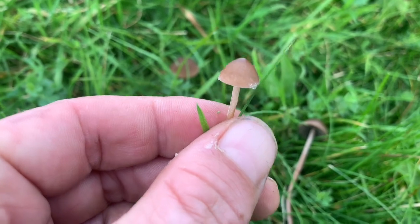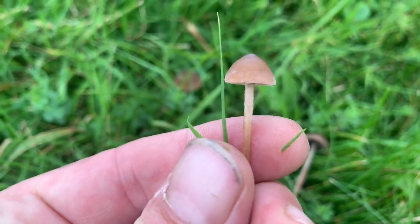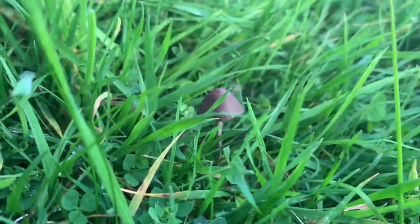What about this one? I think that is a petticoat mushroom. Yeah, no, that's the same again. So a very, very similar look-alike, and usually an indication that you're looking in the right kind of habitat.